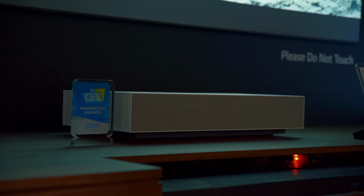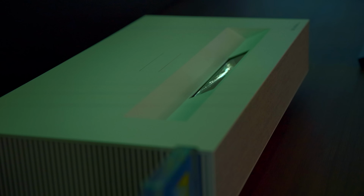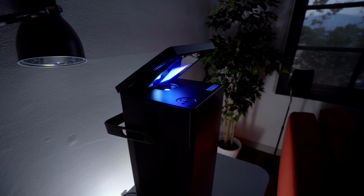When I say ultra short throw, I mean it. You get a full 120-inch display from only 7 inches away. What's cool about this is the unit itself is actually still fairly compact. Now no, it's not quite as portable as the last Cinebeam that we took a look at, but if you're doing a proper home theater setup with full 4K, plenty of brightness, this is a really good way of going.